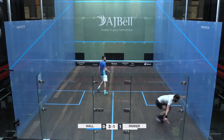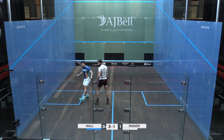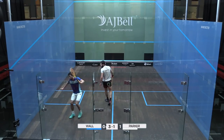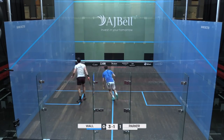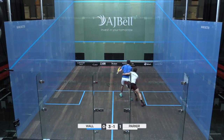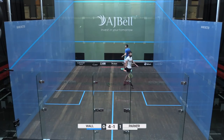Nice attack again from Wall. It's making Parker do some work in this rally. Clever shot. That is a really well constructed rally by Wall.